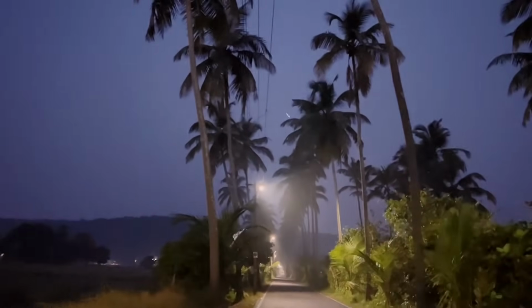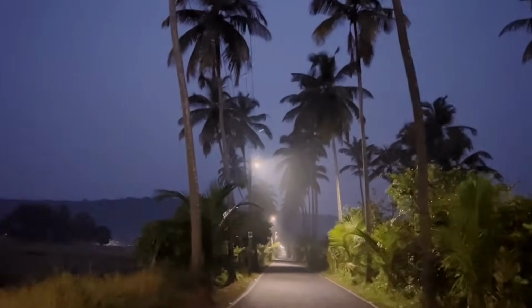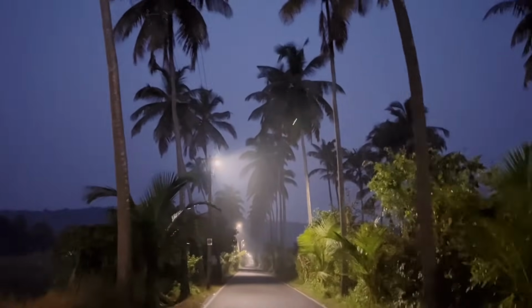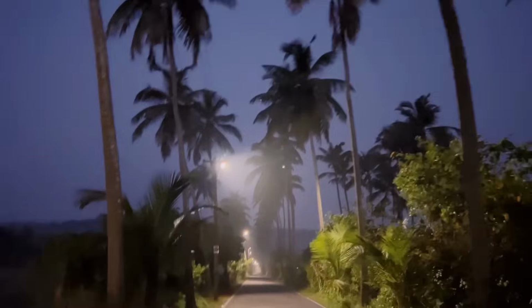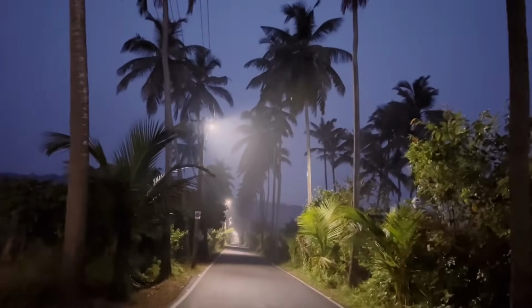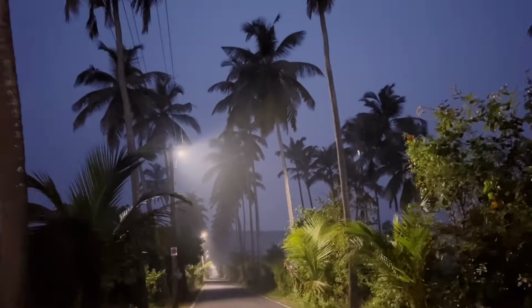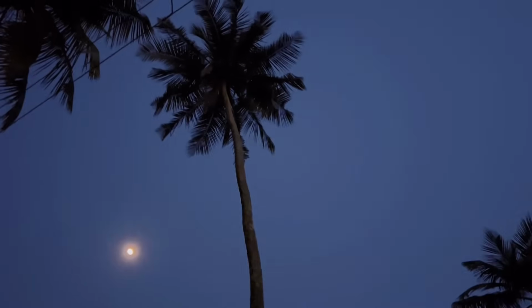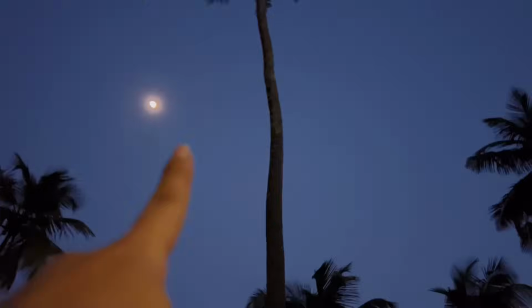See, right now is the perfect time actually, because at this time there is nobody, okay? We won't be blocking the traffic or anything by clicking pictures. So I think it's a good time. As soon as the sun rises, we'll click pictures here. Where are you? Where are you? That's moon. Chanda.